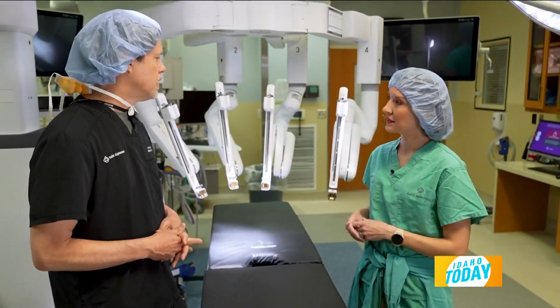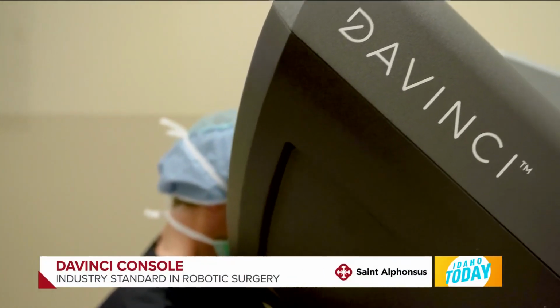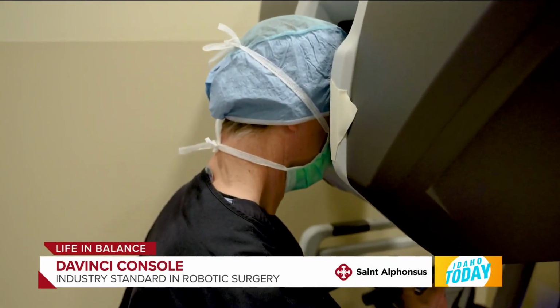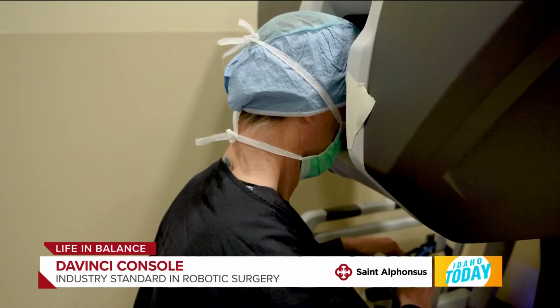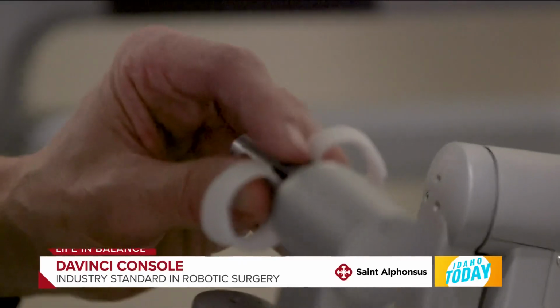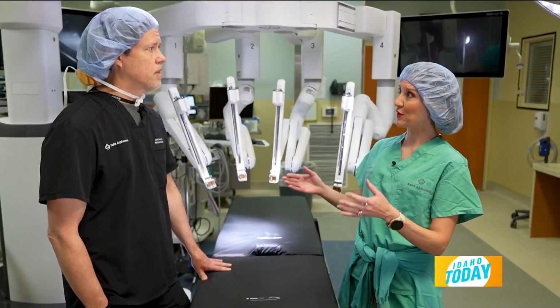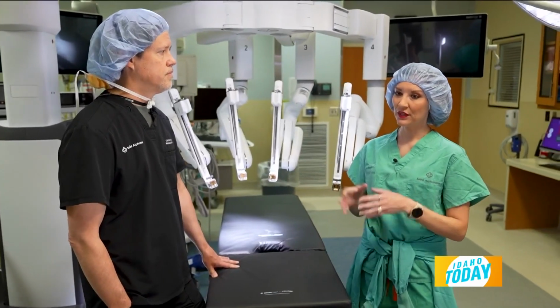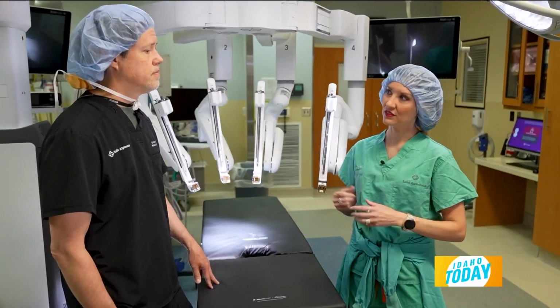Wow, okay, and what type of training does a surgeon have to have in order to utilize a tool like this? Nowadays, most of the surgery residencies and fellowships have specific Da Vinci training built into their program because it's become such a common tool to use. So there are many surgeons that have been using this tool for 20, 25 years. Wow, okay, so it's been around for a couple decades. Yeah.